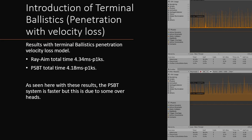Now, the first of the additional parameters that would be added to the PSBT calculation would be the terminal ballistics, in particular a penetration velocity loss model, which allowed for the impact on an object that was an approximation of drywall, founded on findings in a research paper about drywall penetration for forensic science. With the approximation decided and implemented, the preliminary tests were repeated, though due to the previous findings, the rigid body was discontinued and considered not comparable to the proposed PSBT system. As seen from these results, it continues to compound the hypothesis, and such a system could in fact find its place in the video game industry.